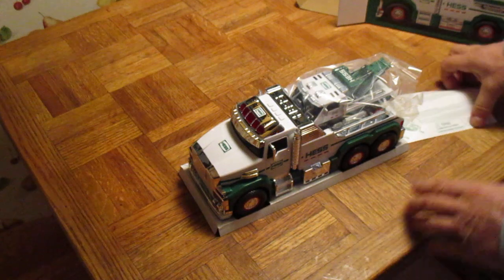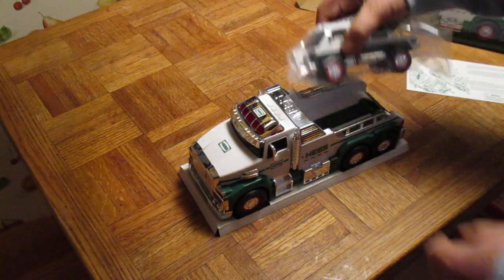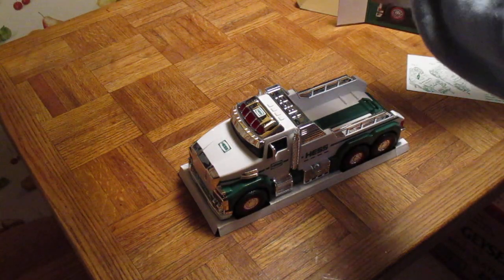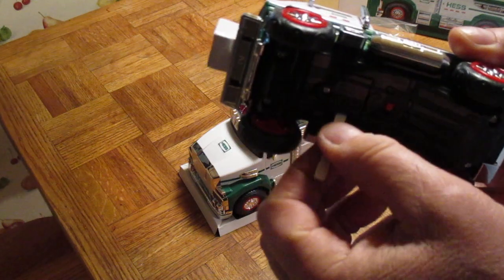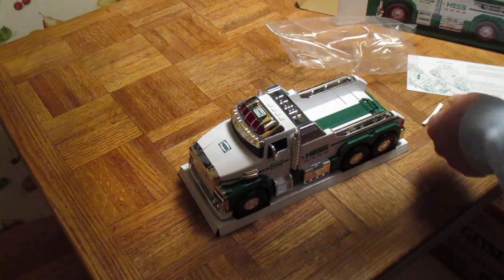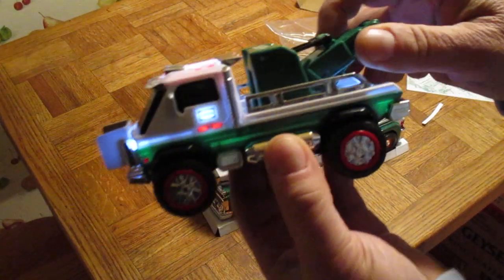And I'll take the batteries out of it. Now they give you the card here. It tells you where the batteries are located. It's got a little tow truck in the back. And here's the battery. You pull this tab out, which I'm going to pull out. Now that activates the battery. The battery's already running on here, but I will take them out. It's got the lights on it. Little back tow truck.